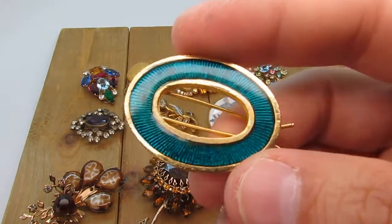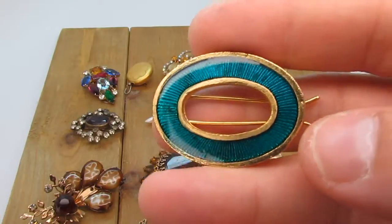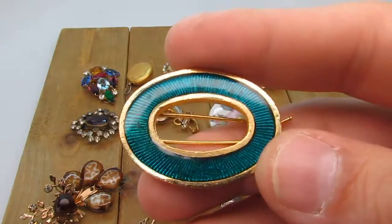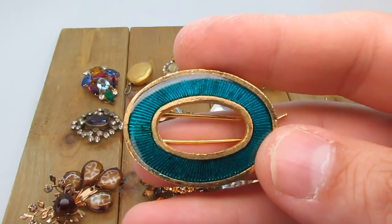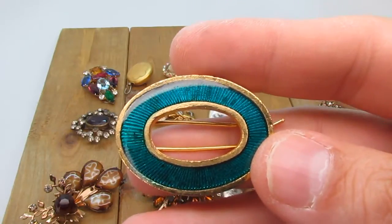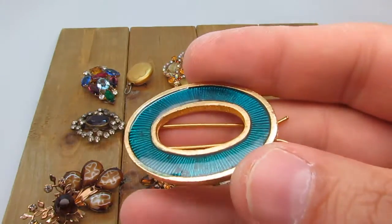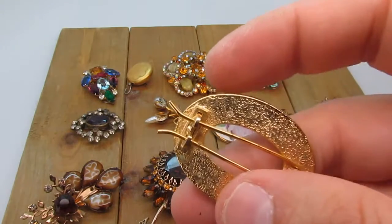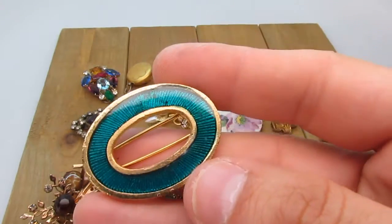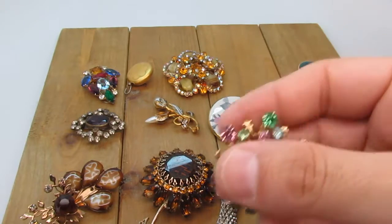Just wanted to show this to you because a lot of folks describe this as an enamel type piece. So it is enamel, but there's a French word for it, and I'm going to try to pronounce it. I think it's guilloche. It's a type of enamel, or the way this is filled in. That's what it's called. Okay, so I just wanted to show you guys that because I've had a few questions about it, and that's what it is.